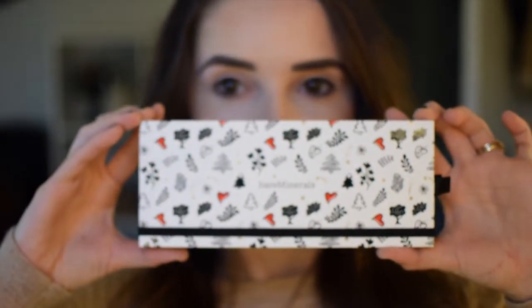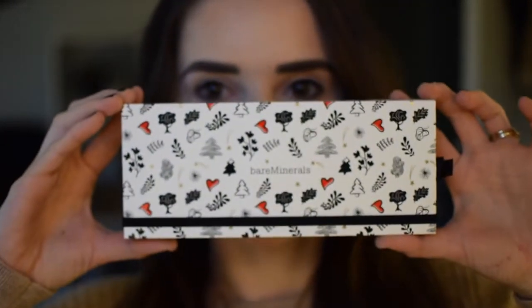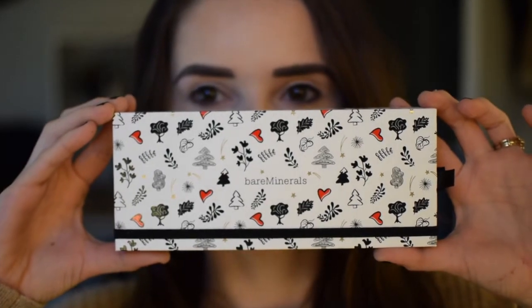It has 12 richly pigmented eyeshadows, so you can create any look from a soft wash of shimmer to a jewel-toned smoky eye, which is what they're advertising. It retails for $40 and says it has a $58 value. It comes in the same gorgeous packaging like the rest of the holiday line with the little Christmas trees on it. I'm loving the way they did that this year.